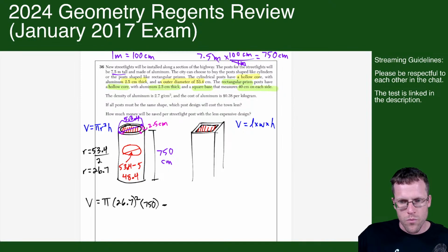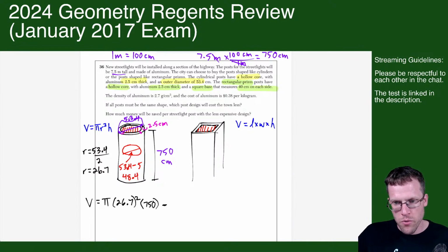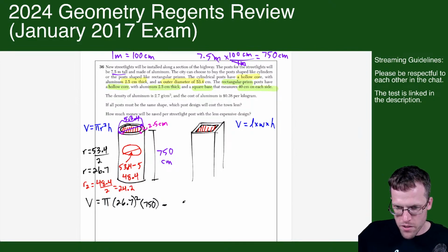So that means we're subtracting off 5, and the inner part is 48.4. That's the inner diameter. You can even see 48.4 plus 2.5 here plus 2.5 here would give you this. But that's the inner diameter. The inner radius, I'll call it our second radius, is 48.4 divided by 2, which is 24.2. So we're going to subtract pi times the inner radius, 24.2 squared, and the height is still 750 centimeters.